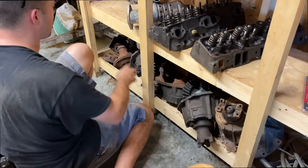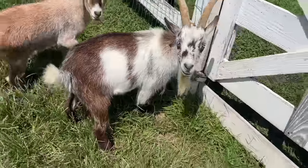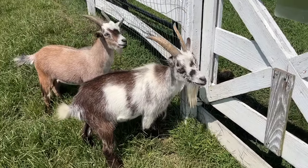So I have 4 or 5 9-inch center sections. None of them have the straps for the U-joint. That's great. I'm going to have to get some. Walkie, you got any drive shafts out here about 37 inches long?